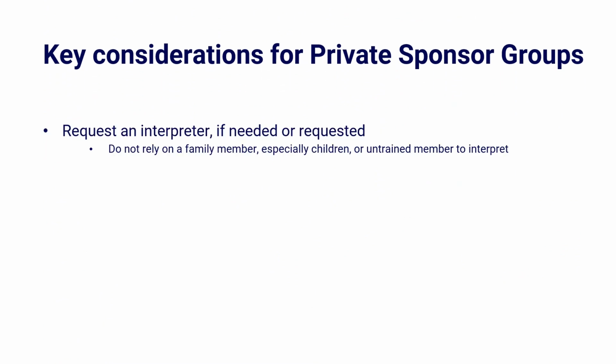Request an interpreter if needed or requested. It is important to request an interpreter while making the medical screening appointment if needed or requested. Never rely on a family member, especially children, or untrained community members to interpret. The healthcare facility is responsible for providing the interpreter.